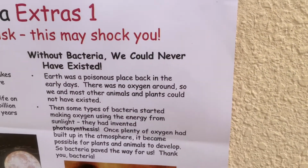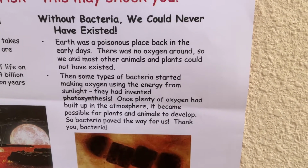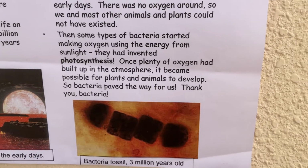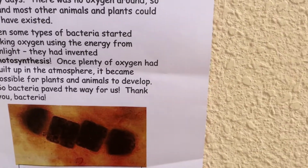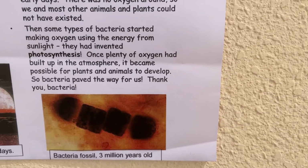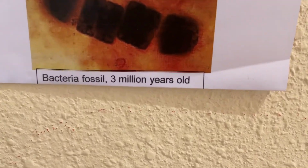Without bacteria, we could never have existed. Earth was a poisonous place back in the early days. There was no oxygen around, so we and most other animals and plants could not have existed. Then some types of bacteria started making oxygen using the energy from sunlight. They had invented photosynthesis. Once plenty of oxygen had built up in the atmosphere, it became possible for plants and animals to develop. So bacteria paved the way for us. Thank you, bacteria. Bacteria fossil, 3 million years ago.